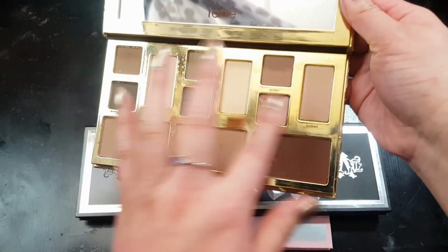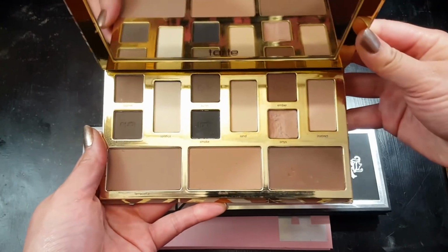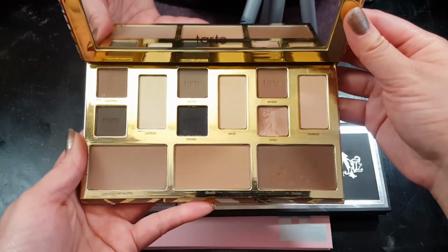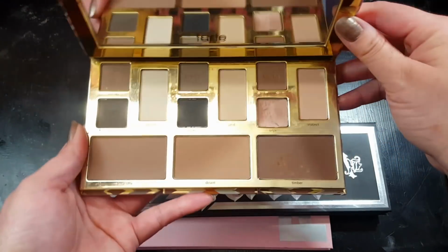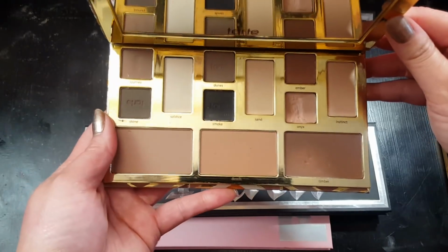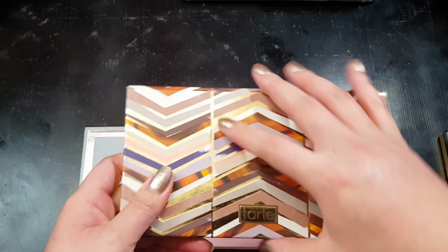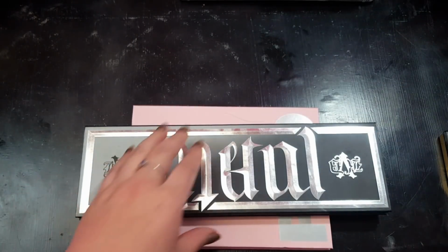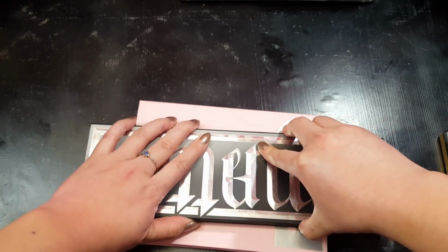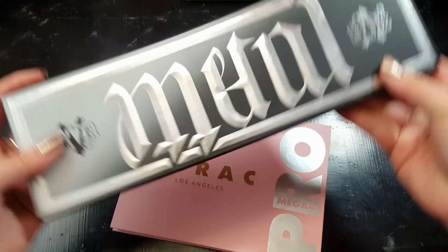It didn't matter to me, and like I said, I dropped it, so this one cracked. But I really love this, and if I could, I would buy this again. But obviously, it's been discontinued, and there's a volume 2 that most people do not like. It's really good, great pigmentation, so blendable. Yeah, I do really enjoy this one. It was so sad when I dropped it. I was like, no. This is the Kat Von D Metal Matte Palette.